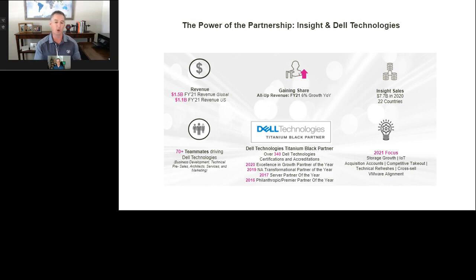Yes, Insight is a large partner that generates a lot of Dell Technologies revenue in their business. You can see last year in the upper right, Insight drove $7.7 billion in revenue just for the US, and $1.1 billion of that revenue was Dell Technologies revenue across our family of companies. But to be a titanium black partner requires so much more than just revenue generation. We have very tight executive relationships across, whether it's the CEO, president, and other executive leadership team members at Insight with their peer group at Dell Technologies. And that's just the tip of the iceberg from a collaboration perspective.